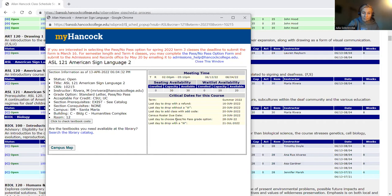There's also a pass no pass option. I have to mention that. However, if you are looking for college credit, pass no pass option might not be good for you because it does not really apply to a degree.